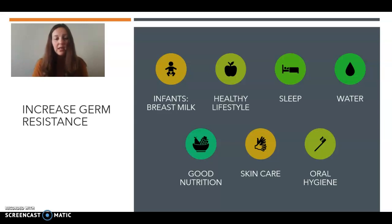Water is the best way to keep your immune system functioning the way that it should. Sodas and coffee beverages don't increase your immunity to germs as well as water does. So while a lot of us enjoy that morning cup of coffee, make sure that throughout the day you're also drinking a ton of water. And that goes as well for children. Make sure you're offering water breaks throughout the day.